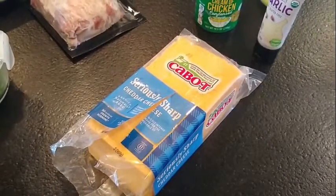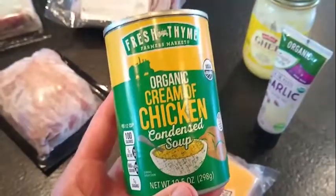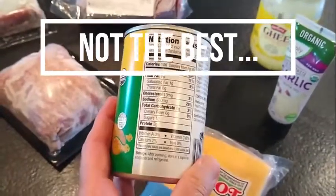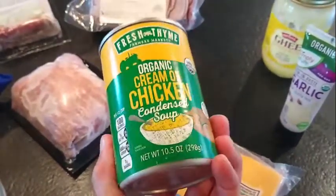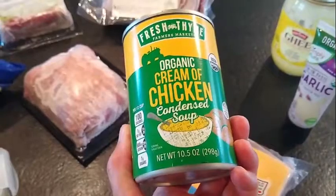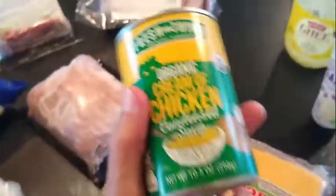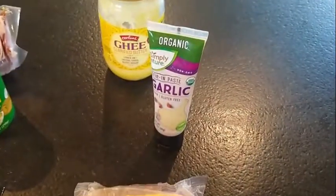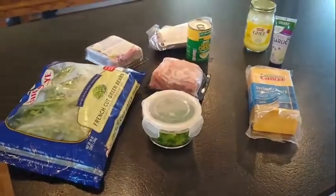I'll use green onions as a topping. I'll be using this Cabot seriously sharp cheese in this casserole. I also have this can of organic cream of chicken soup. Now, of course, this has a lot of carbs, but when you're spreading it out for all the servings that I'll be using, it's not too bad. And what I like about using just one can of this is that it takes what would otherwise be a really super rich meal and tones it down just a little bit and adds a nice flavor as well. I'll also be using ghee, and I'll be using garlic. Again, this is from Aldi's, this organic garlic paste. So these are the ingredients for this next meal.